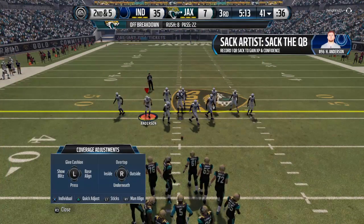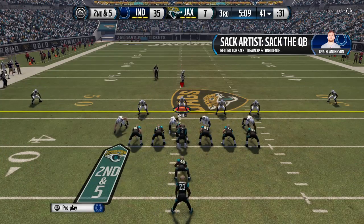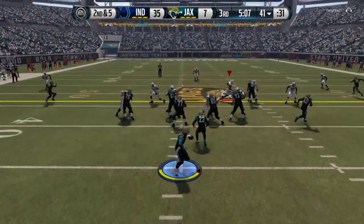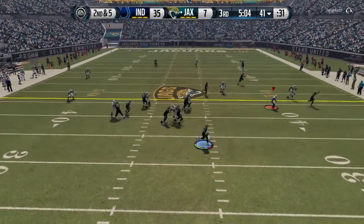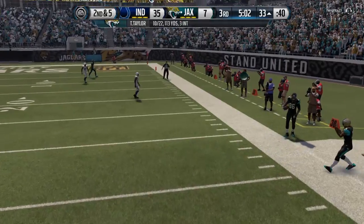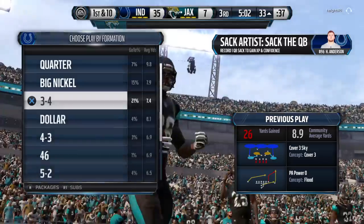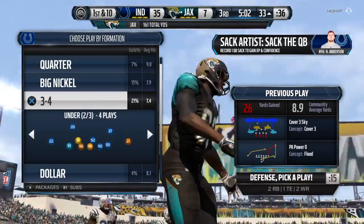It's now 2nd down. Throws it toward the sideline. What a catch. All you can do is your job. And that was a good job by the offense, picking up the 1st down.